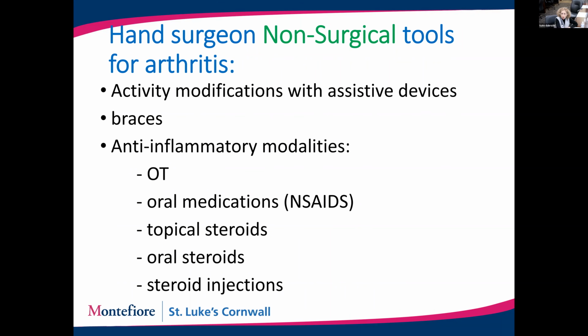Now, what are some of the non-surgical tools? Well, simple things like using an electric can opener rather than a hand can opener, putting wider handles on tools so you don't have to grip small things. Braces, there's a billion braces on the market. Don't waste your money. Usually as a hand surgeon, I can guide you very specifically. You don't have to get it at my office. You can still order it on Amazon if you want. But let me at least not make you waste your time and money.